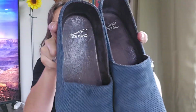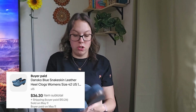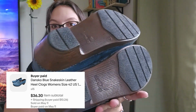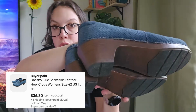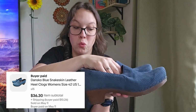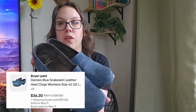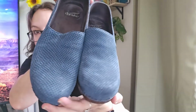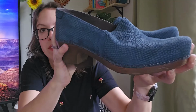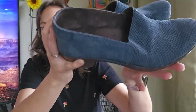The next 2 are the same brand, but these are a pair of Dansko little clogs. These are in really good condition, and these are also a bigger size European 42, which is equivalent to a US women's 11.5 to 12, which is definitely a bigger size, definitely a harder size to find. And like I said, these are in really, really good condition, kind of have this croc embossed, almost snakeskin look. And these I'll be listing around $45.